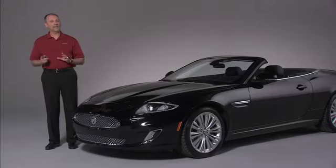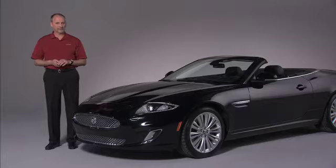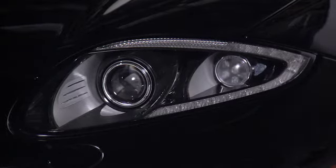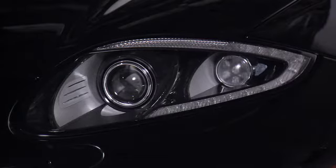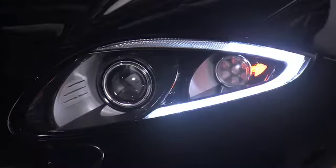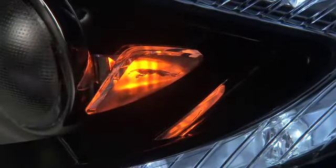XK has auto-leveling bi-xenon headlamps, offering a very assertive look to the front of the vehicle. Xenon bulbs produce twice the light, with only two-thirds the amount of current as halogen bulbs. LED daytime running lights create a J-blade signature. And there's a very small leaper right on the turn signal on the side of the vehicle.